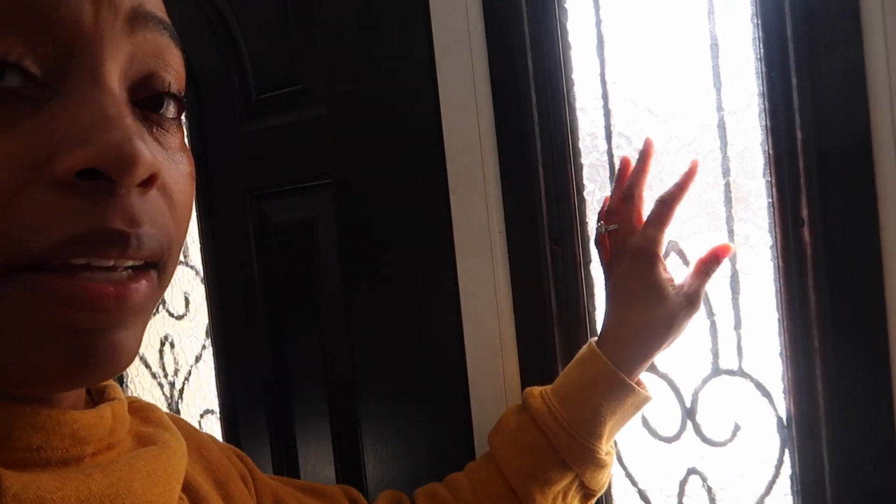I don't know if you guys ever noticed, but our front door has this kind of glass. And then it has the iron decorative element inside the glass, which we got because we wanted to accentuate the iron balusters on our staircase. So the light kind of looks like that.